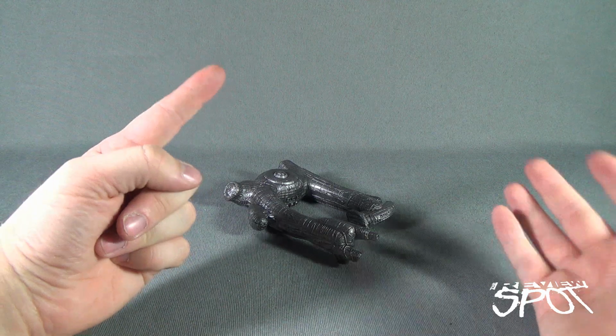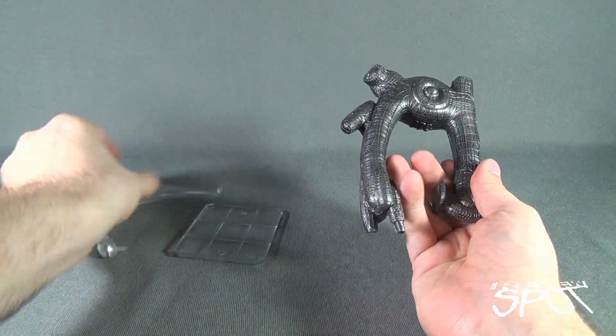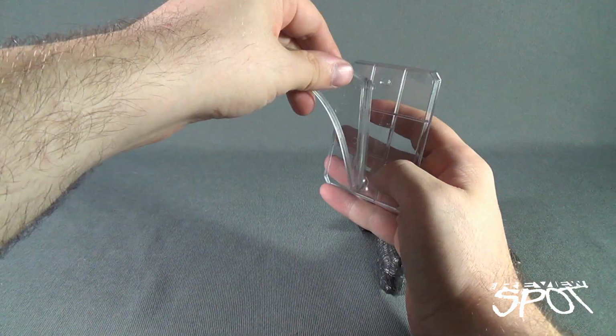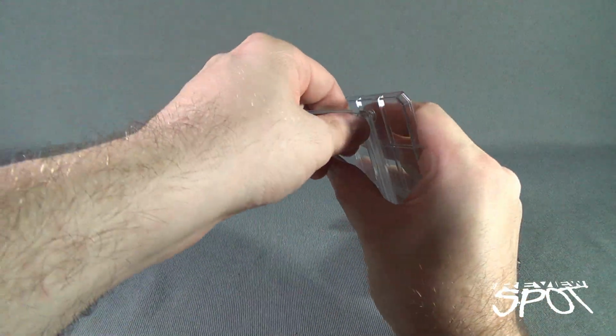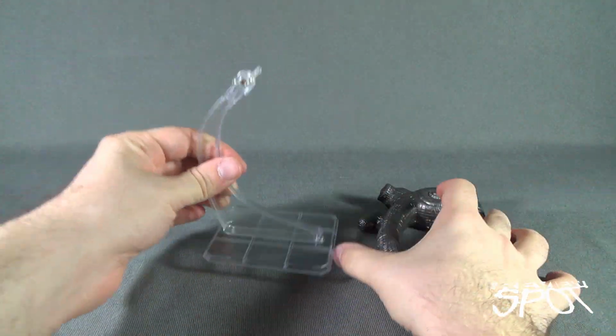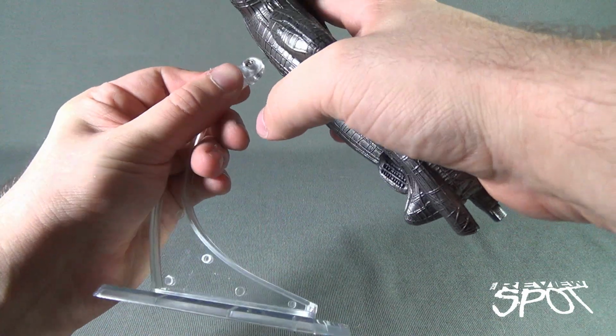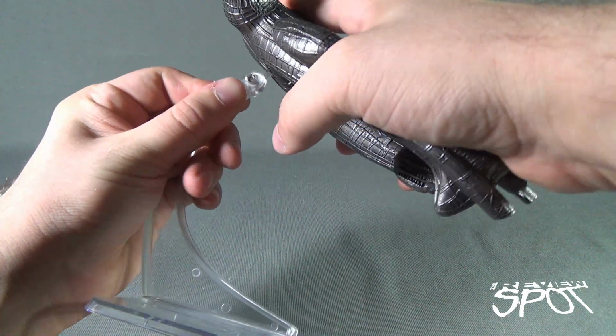But NECA also does give you one other thing for this ship, and it's these pieces right here. They do give you a display stand. We'll just go ahead and tab it into place like that. And then there is an adjustable peg on the top. There's a hole on the underside of the ship, and just attach that like so.